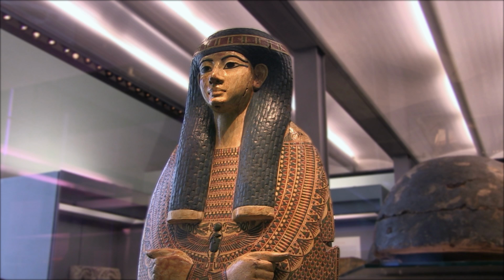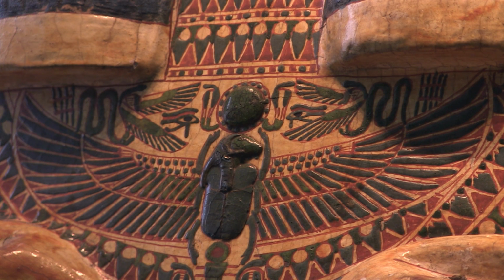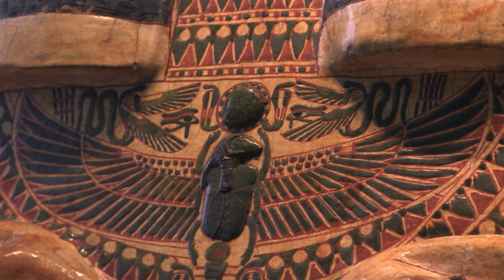My name's Helen Strudwick and I work at the Fitzwilliam Museum and I'm organising an exhibition of Egyptian coffins. We're standing next to a coffin of a man called Nespar Shefit, who lived around about 900 BC in ancient Luxor, that we now refer to as Thebes. And he was somebody who worked at the temple of Amun at Karnak. Many tourists have visited that place, so it'll be very familiar to people.